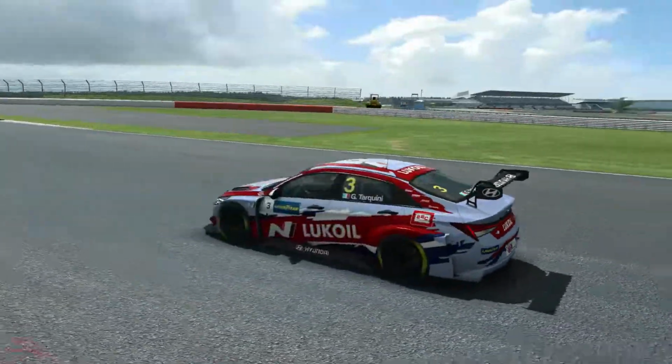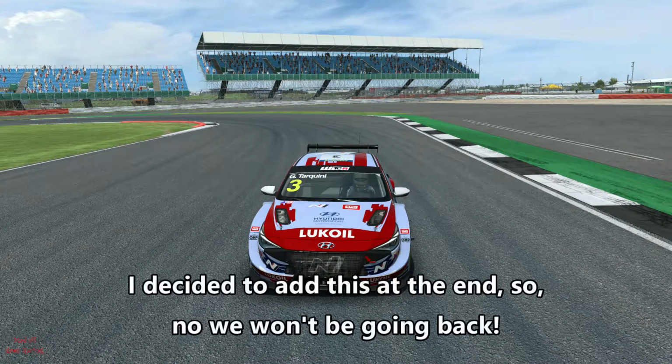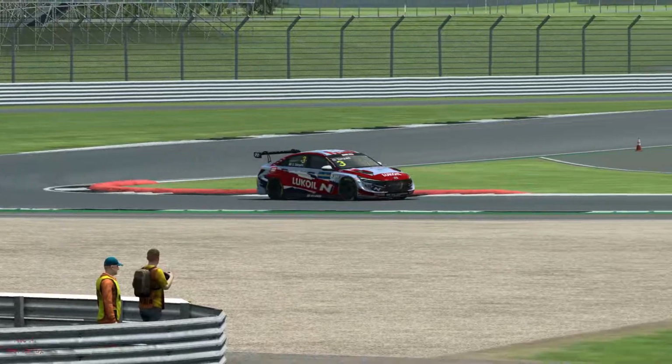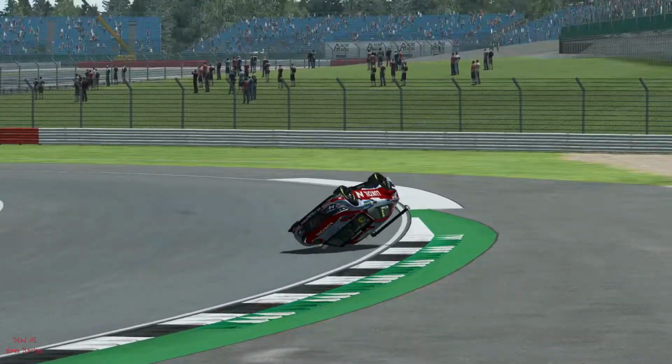Just go back to what we were looking at. Quick bonus. How not to take this corner? I thought I'd held it. I hadn't held it.